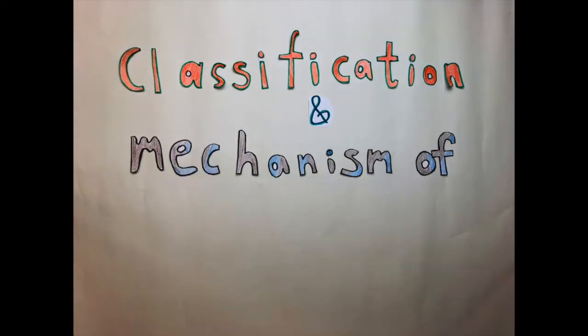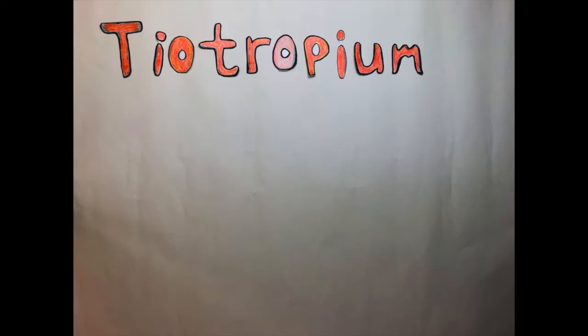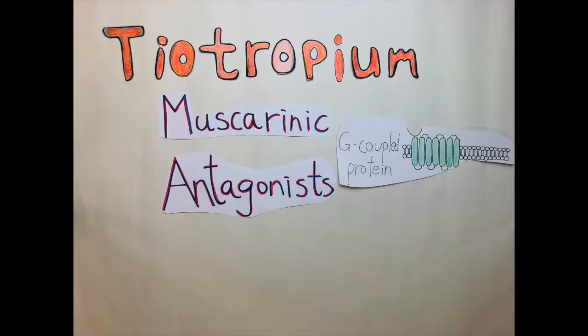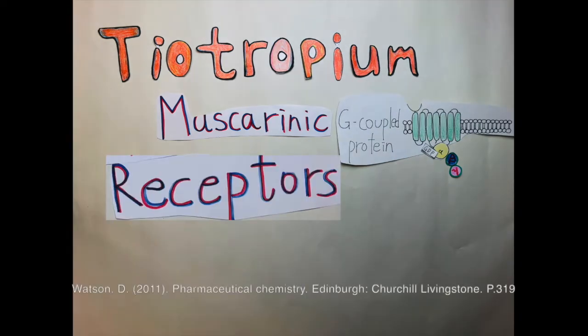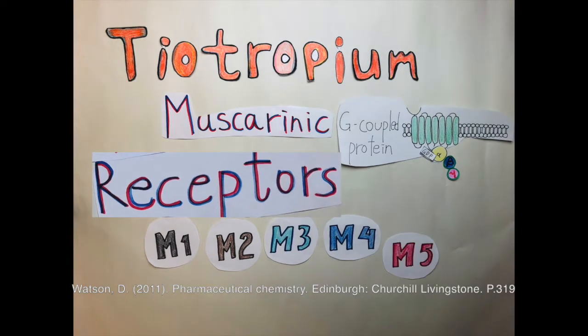What is the classification of tiotropium and its mechanism of action? Tiotropium is classified as a muscarinic antagonist, which binds to muscarinic receptors. So what are they? Muscarinic receptors are part of the G protein family. They are composed of 7 transmembrane segments where the third cytoplasmic loop is coupled to a G protein. There are 5 subtypes of muscarinic receptors, which are M1, M2, M3, M4, and M5.